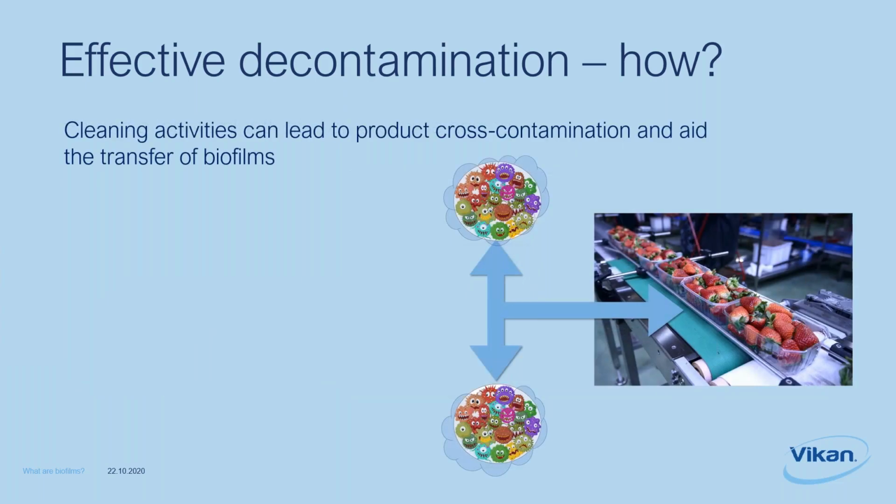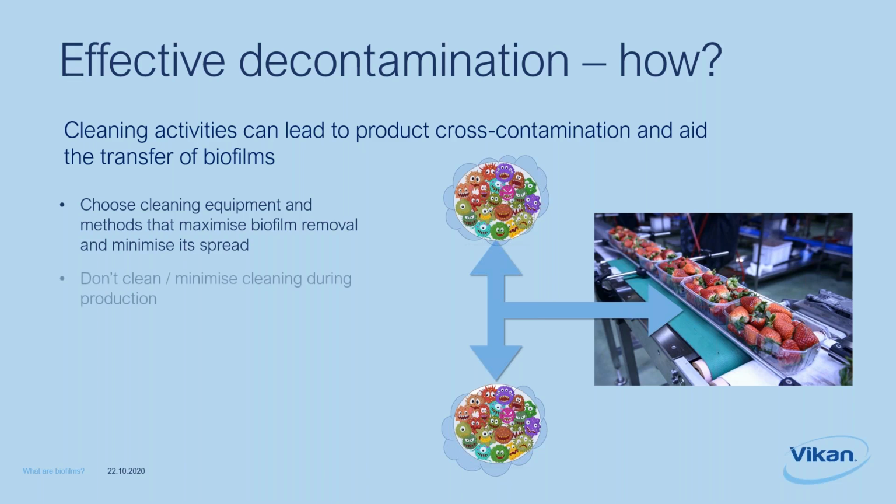So a few tips on how to prevent that cross-contamination happening in a real factory environment. Obviously, firstly, choose the equipment and the method that will minimise that happening in the first place. Don't clean or try to minimise cleaning during production when you've got foods that are open or foods that will be in contact with food contact surfaces.